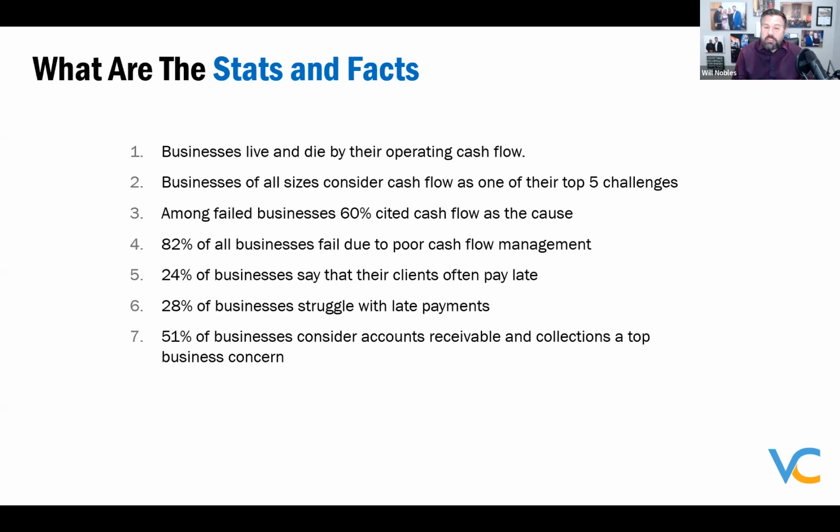And then when businesses fail, statistics say 60% cite that cash flow was the cause. Now, why is that? Why is cash flow the cause if we're actually managing our cash flow correctly and we're collecting our money the right way? 82% of businesses fail due to poor cash flow management. Carrying on with statistics here, 24% of businesses say that their clients often pay late. And that is especially with COVID and a lot of people did struggle. Businesses did struggle, but unfortunately, a lot of businesses had their clients and customers use it as an excuse that they're struggling.